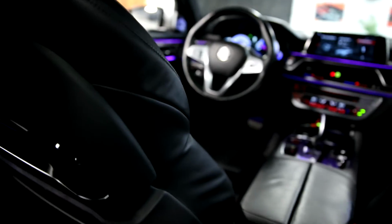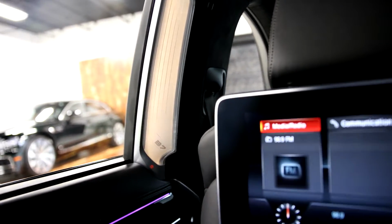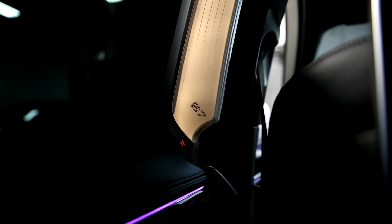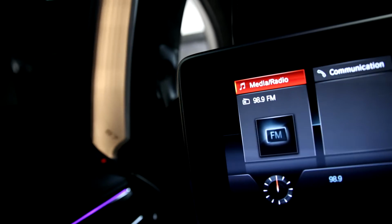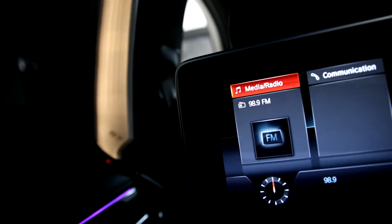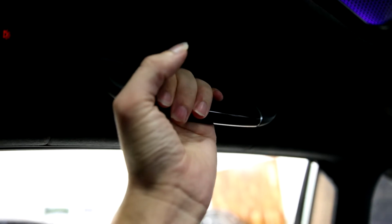Probably gotta turn one from the front. There we go. So they're just to give off a nice warm hue light, and they also are branded B7 on them. Along with a couple other neat features, the piano gloss trim is also on the grab handles as well. It's just a nice classy touch to it.